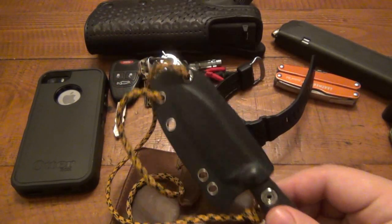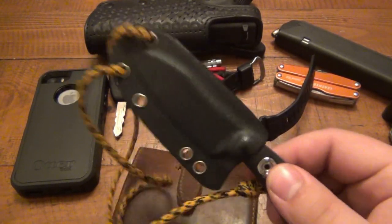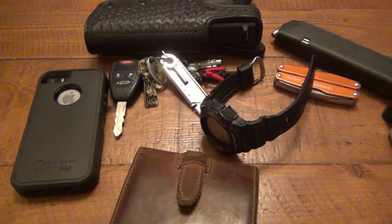In the last, I want to say maybe 2 or 3 years, I've worn a neck knife every single day. But back when I was like, I don't know, 18, 19 years old, I'd wear a neck knife for about 2 weeks, and then I might go a couple months without wearing one at all.